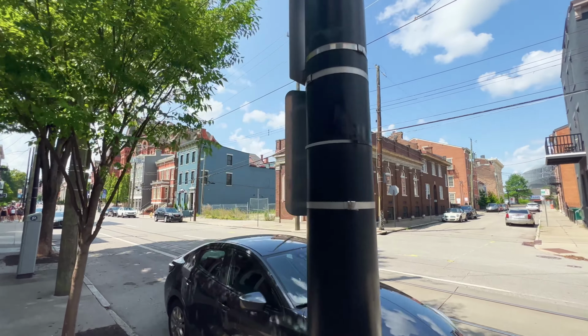Cross over again and go down a block. This is Race Street. Cross. Parkside Apartments. Those look nice. Ooh, that one looks like maybe they're working on it, maybe not.